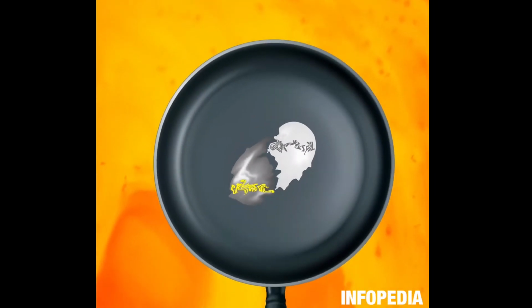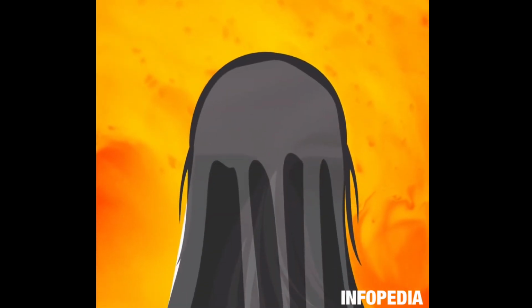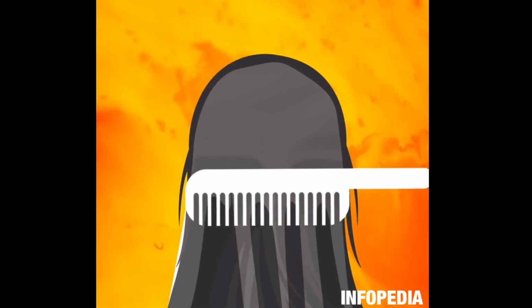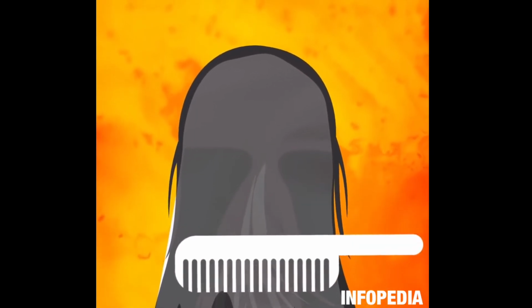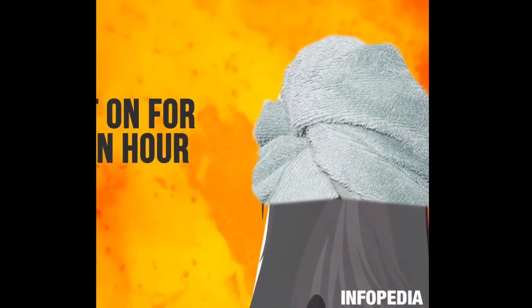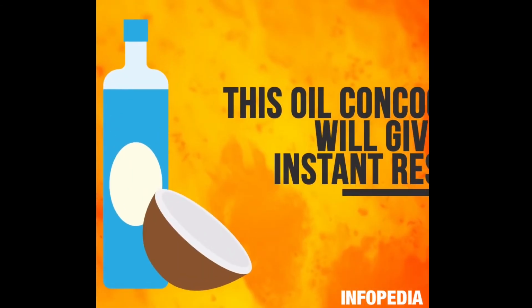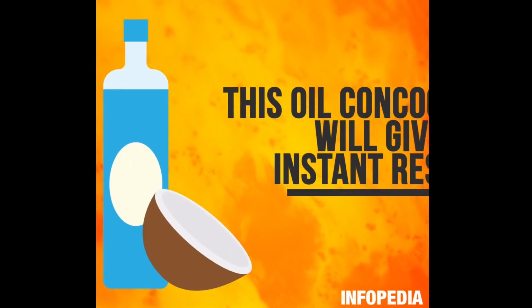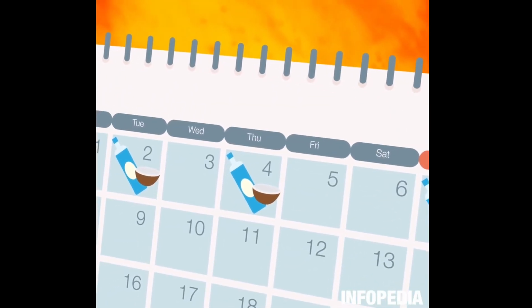Heat it up a little bit and massage your scalp with it using circular motions. You can also put the remaining oil mixture on your hair and comb it through so that it gets evenly distributed all the way to the ends. Whatever option you choose, cover your hair with a warm towel afterwards and leave it on for about an hour so that it can work its magic. This oil concoction will give you instant results. Just don't go overboard with it. 2 to 3 times a week is more than enough.